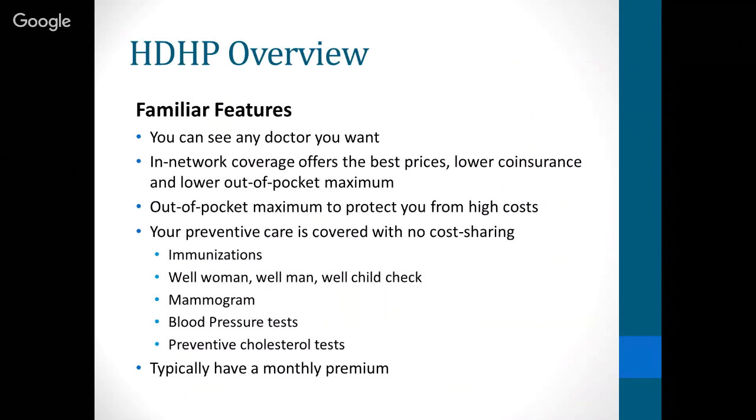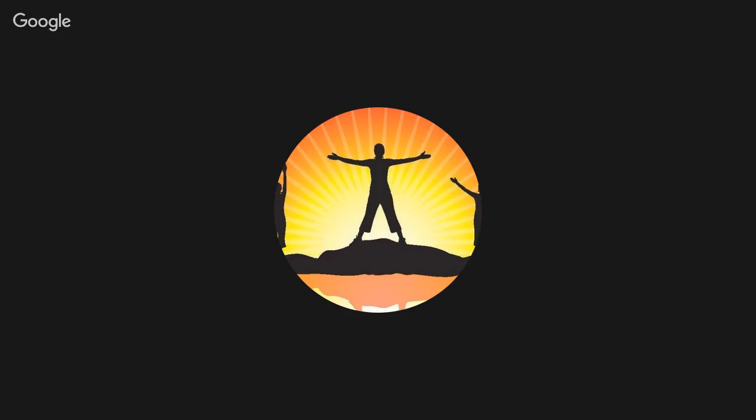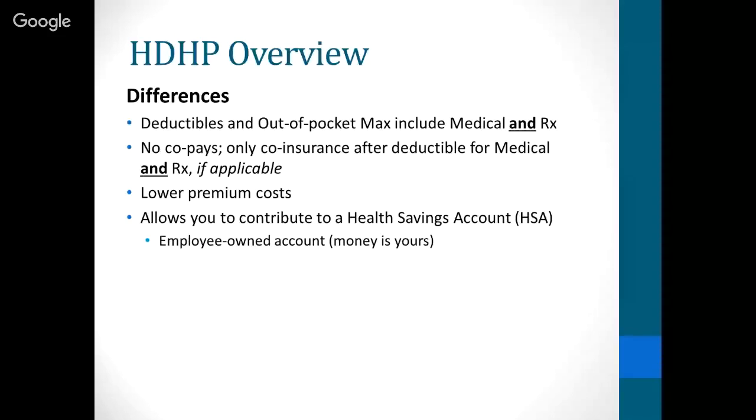So high deductible health plans are similar to other health plans in those ways, but they also differ. One big difference that you'll see is when we're talking about deductibles and out-of-pocket maximums, those include expenses on the medical side, but typically no copays, and you're basically paying the full cost of something until you meet a deductible, and then you have coinsurance that kicks in. You often see lower premium costs.